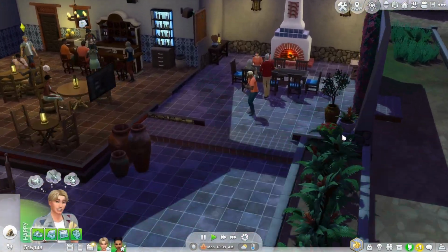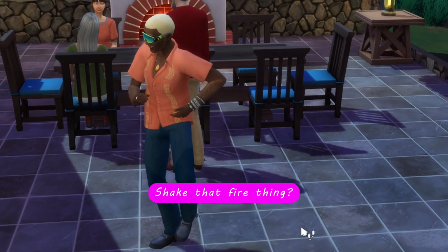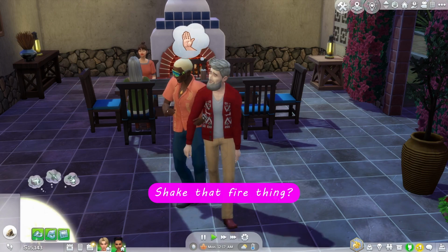Here we have it, yes! Here we have it, the prestigious Sim Rumba. This is definitely my favorite dance in the game. He is getting down and then some.